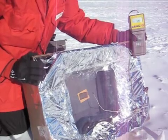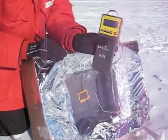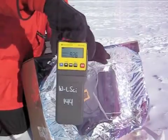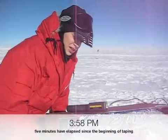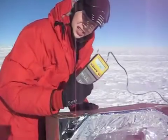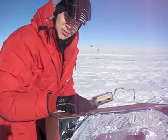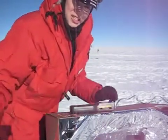We'll let this go for a while and come back to it. We're at positive 7.6. Okay, we've only been out here a couple minutes and already we're up to 23.7. That's right about room temperature, a little bit above room temperature. So we're getting some real energy trapped in there.